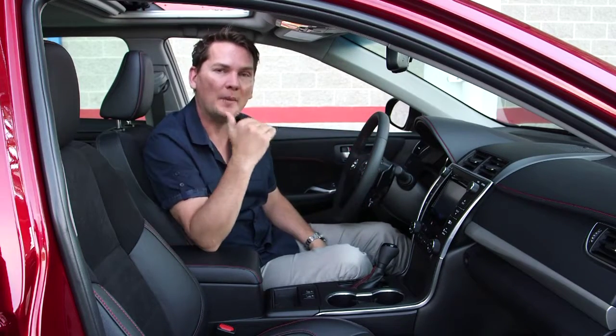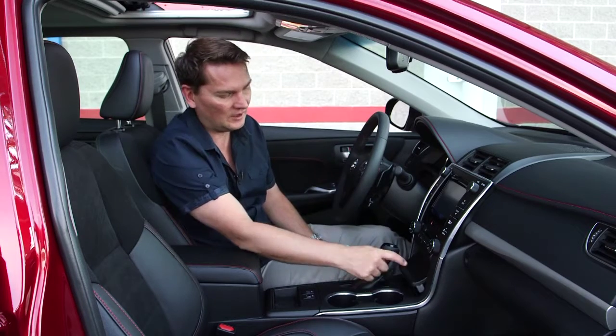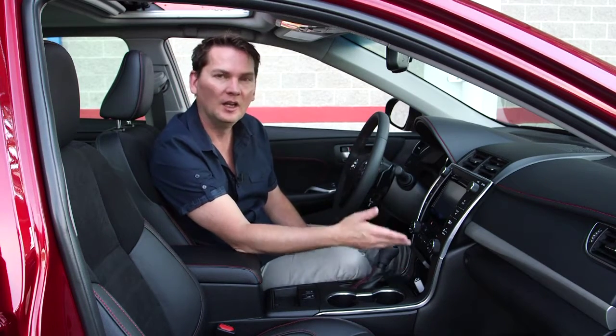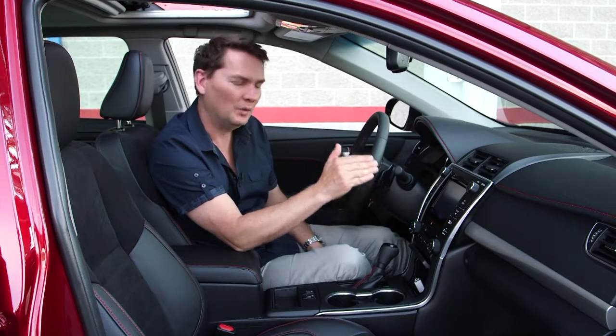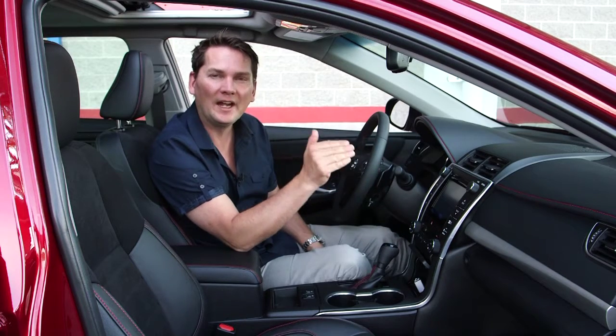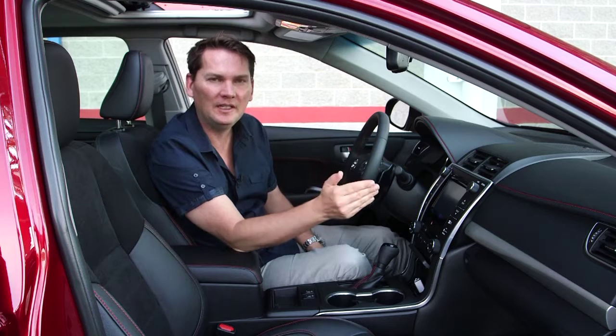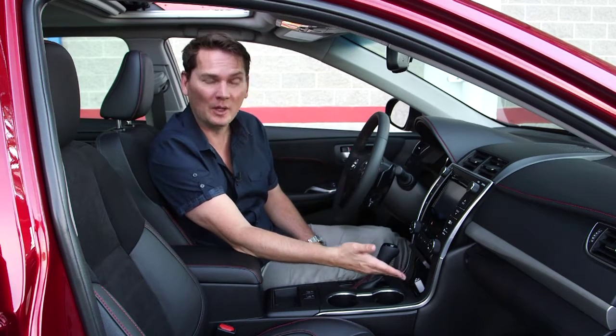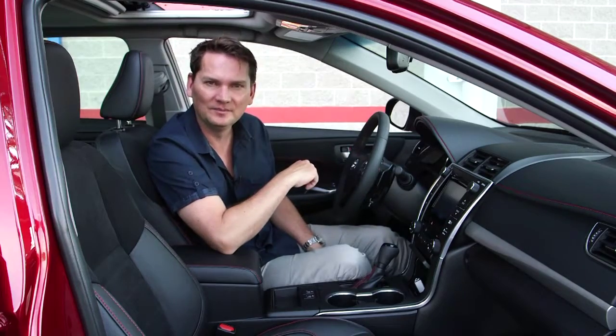And if you get the top XLE trim, there's a space here underneath where you can put your phone. That's where the plugs and everything are. But you don't need to plug it in with the XLE. It's got wireless charging. Now your phone needs to be capable of receiving that, but you can put your phone in there and charge it without plugging it in. That's pretty neat stuff.